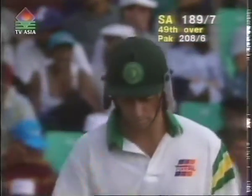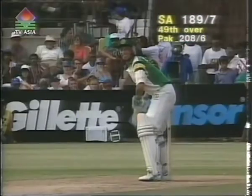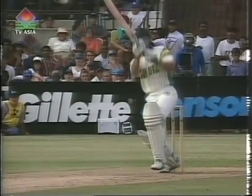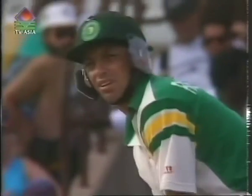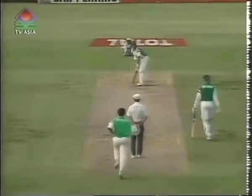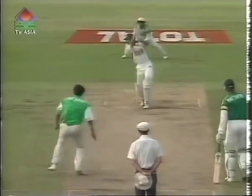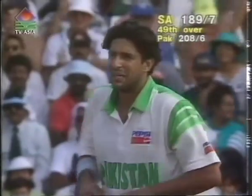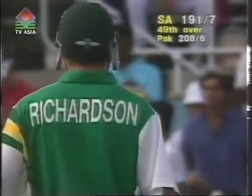Well, that was a marvellous cricket shot by Dave Richardson through the covers, and that's what South Africa needs. He needs a few more boundaries like that. So 189, so 20 runs needed by South Africa. 20 runs off 9 deliveries. You've got to make contact every ball. And this is going to be 4 runs, I think. Yes, it is indeed 4 runs off an outside edge. They all count, though.